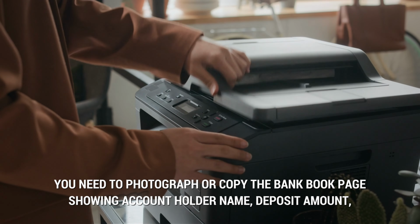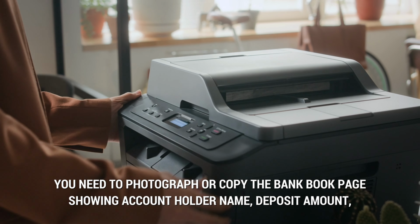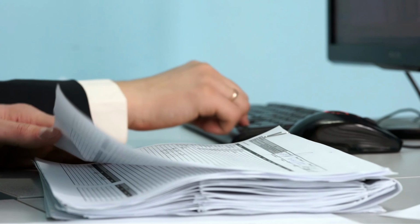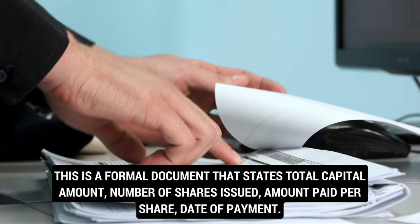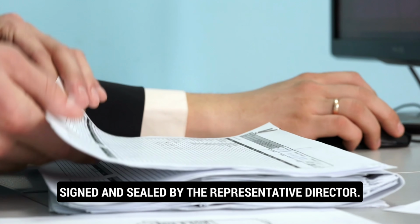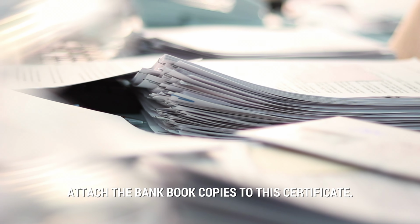You need to photograph or copy the bank book page showing account holder name, deposit amount, deposit date, and bank name. Step 4. Create certificate of capital payment. Harikomi Shomeisho. This is a formal document that states total capital amount, number of shares issued, amount paid per share, date of payment. Signed and sealed by the representative director. Attach the bank book copies to this certificate.